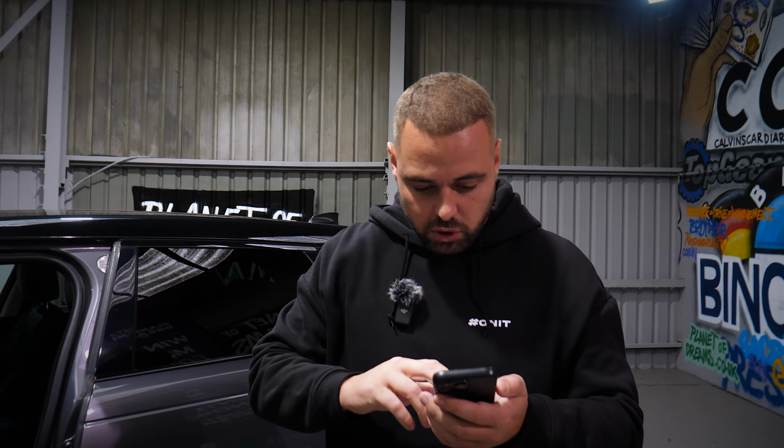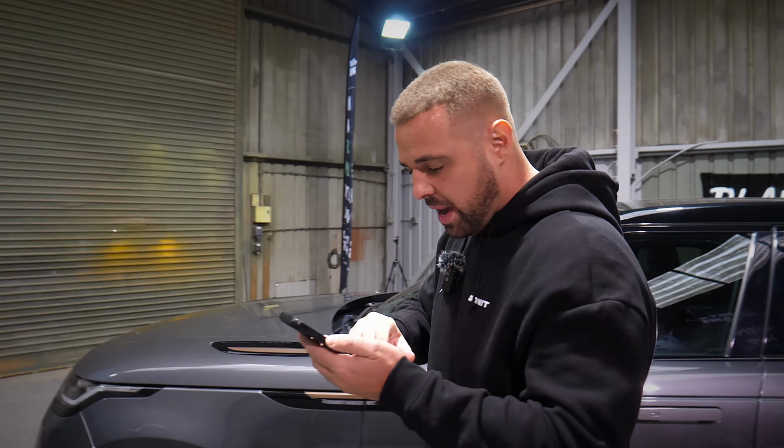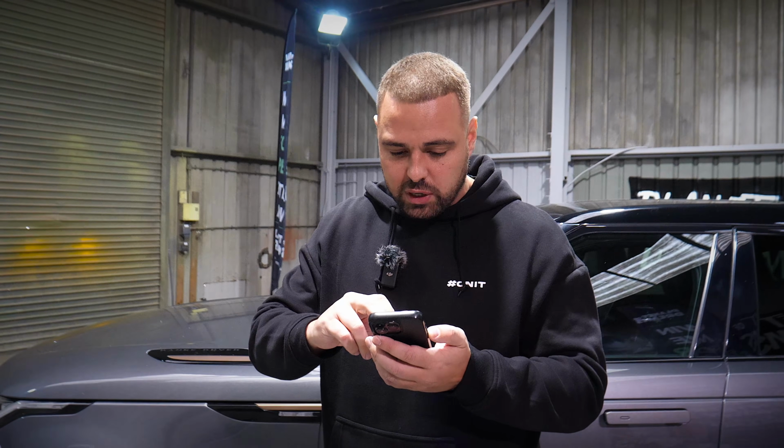It's a 3-litre twin turbo. I'm pretty sure it's a twin turbo diesel V6 producing 300 brake horsepower and about 600 odd Newton meters of torque. So it's going to be quick, I reckon, and we'll see how quick it is compared to all of the cars on the leaderboard shortly, all right?